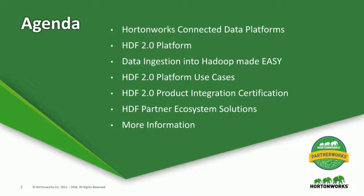We will also then look at platform usage cases. Then we're going to discuss our new product integration certification with 2.0 of HDF. We'll tell you how to get started and what's involved. And then we actually have some very, very exciting partner ecosystem solutions to share with you from some of our already certified HDF partners in our ecosystem. We've got some information at the end so you can do a follow-up yourself. And so with that said, let's dive right into the intro.